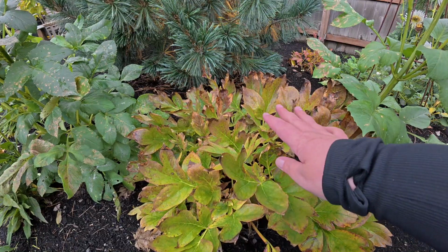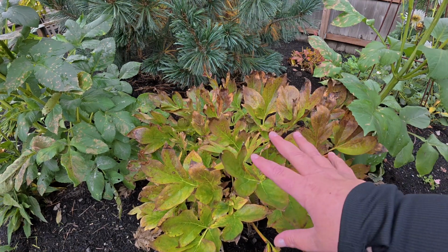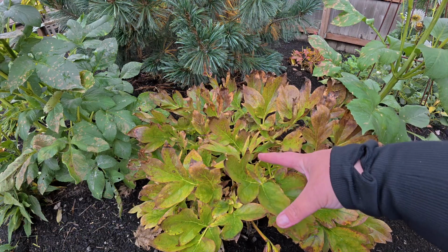Now, peonies that still look green like this and don't have any diseases or damage, I will leave these on for a little bit longer until they brown up more. That way, we're still sending energy down to the plant.